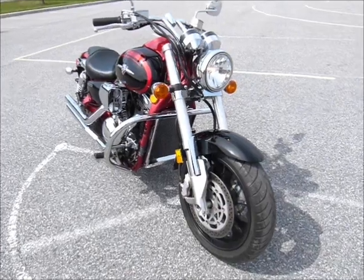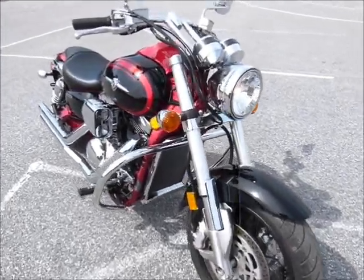It's a 2006 Kawasaki Vulcan Mean Streak. These just are great street rod type of bikes, and this one's in perfect shape, and it looks great, rides great. Come on in and check it out in person here at Diamond Motorsports. I think you'll be pretty impressed with it. Hey, this is a great looking bike.